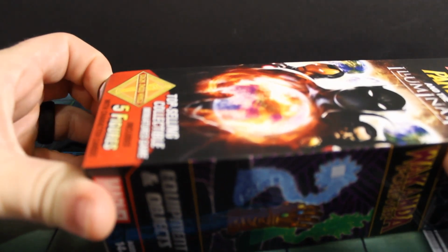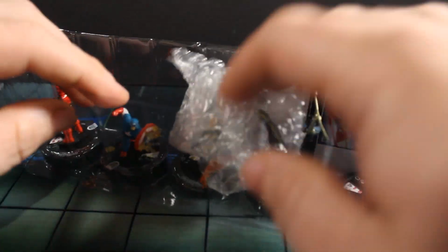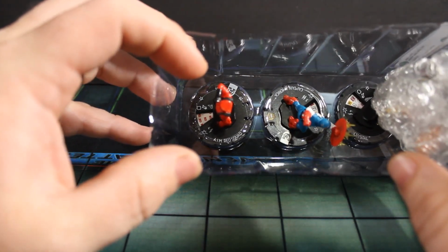And here we are, dead center, back row. Still hoping to get at least 2 more, I think. I think you're supposed to get 3 equip items, so we'll see how this goes. Alright, so here we are. We did get another equip. So we got AIM Red Scientist. Again, I'll take all those that I can get.